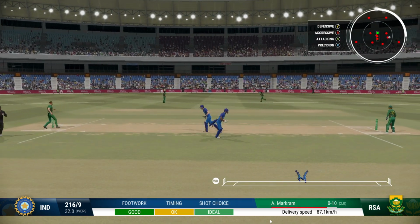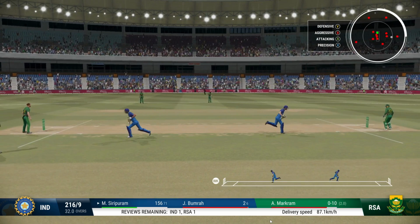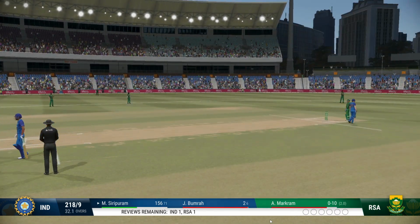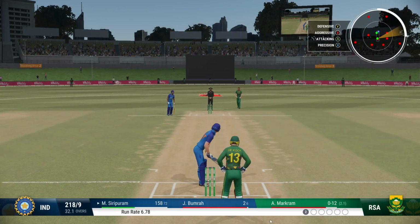Great shot, but it's not going to beat the fielder. Keeper. A couple on offer here. Driven off the front foot. Fantastic cricket shot. Probably expected more there.